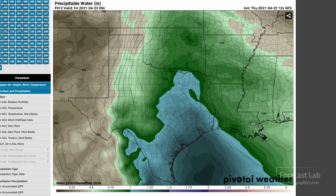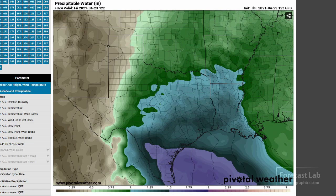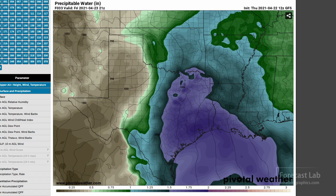First, we get cyan colors, which means 1 inch precipitable water. And then the purples show up, which indicate 1.5 inches. And that's where we're at right now.